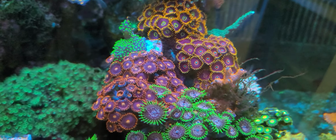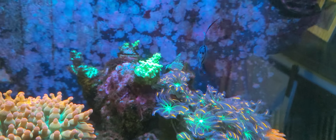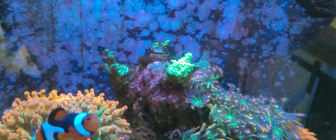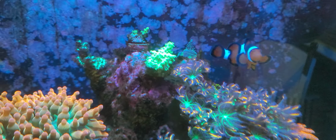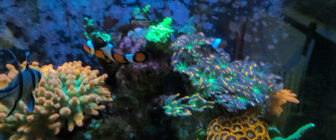You know, this clementine zoa, they're starting to encroach on that. You can see my different SPSs in the top. So a little bit of ugly bryopsis as well up there that I have to brush off. And that also has to do with super low nutrients in the water, which isn't good. But again, something I'm battling, but it'll be all right.